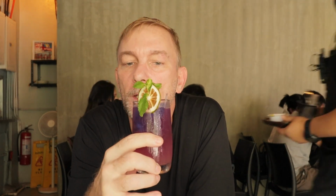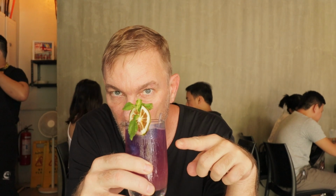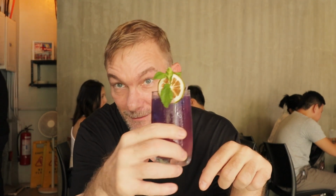So this is called a Habanero Lambanog. What it is Lambanog, if I'm understanding it correctly, it's derived from tuba, which is basically a coconut wine. There's also a habanero infused vodka, and it's carbonated. It looks kind of amazing. Let's just see.